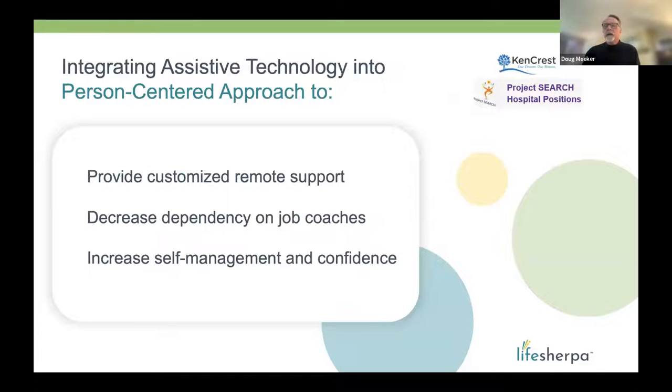I'm going to talk next about a program that we're doing with KenCrest. Most of you are probably familiar with the Project Search program. This is at a hospital up in the Philadelphia area where we're looking to provide a very customized remote support solution. One of the key things that we learned early on in our journey is that many organizations have their own content and processes. So how do we build those into the platform? And more importantly, every individual had a different set of needs, and can we address that? So what we're building is a way to scale the ability to customize a solution down to the individual level.